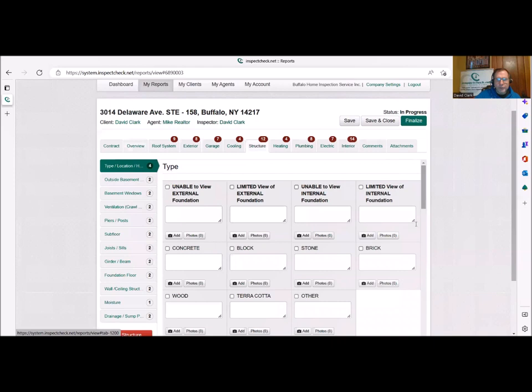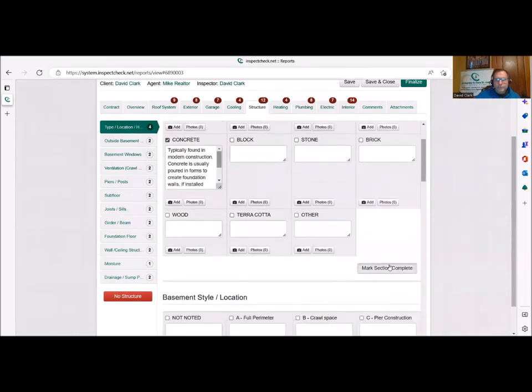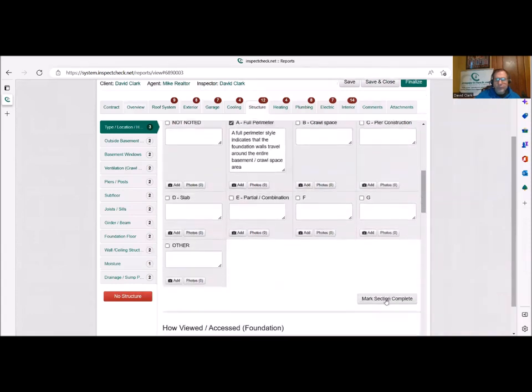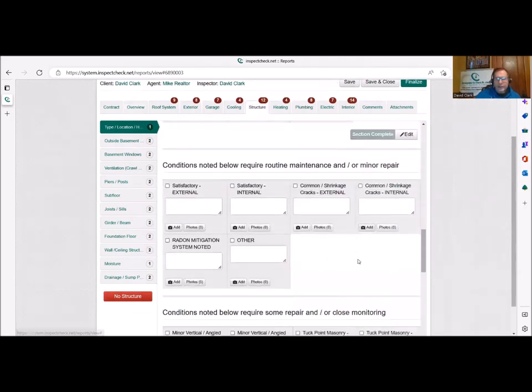But we go to structure, and we don't have to fill out everything. I just want to show you how we could see it. So we don't have a limited view. We got a great view. It's definitely concrete. And the basement is a full perimeter in this case. And we entered, maybe with a hard hat. No, I'm only kidding. And the conditions, again, we really need to worry about common cracks.